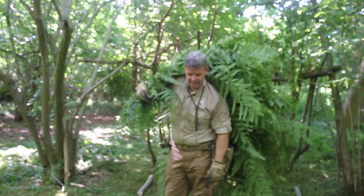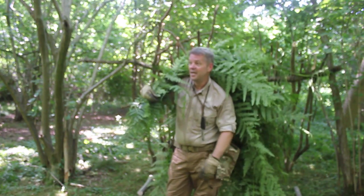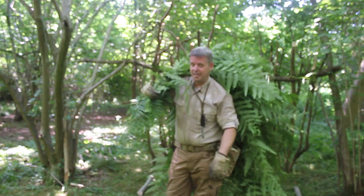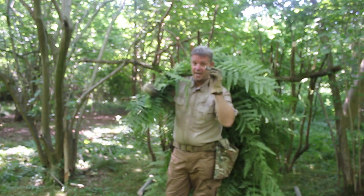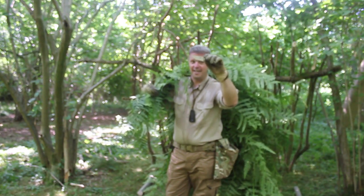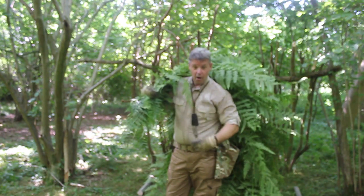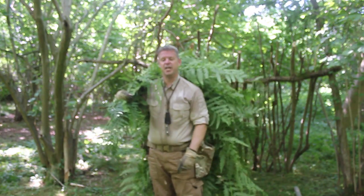Oh, hi gents. I've just been down to what I call the Jurassic part of the wood. Bracken, 7-8 foot tall. In amongst it, the brambles, fist thick, the Izula 2 comes into its own, slicing through like butter. Fantastic, fantastic knife. Just going to put this on the far side.